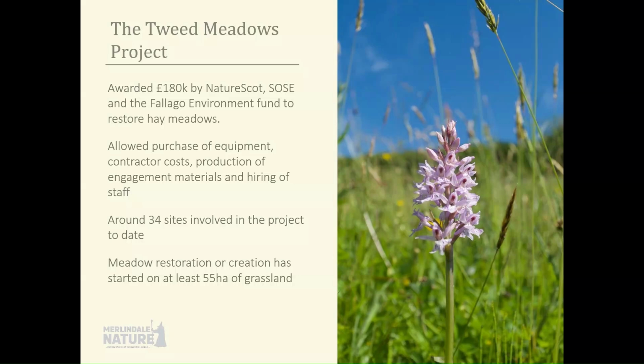We also were able to purchase 600 kilograms of wildflower seed. If you want to visualize what that looks like, it filled my entire garage for 2 weeks before we found somewhere to store it. It also allowed us to hire staff, so myself part-time and Maxine, who's no longer with the project, but her bookkeeping skills were really critical at the start as we ordered all of this machinery. And we've also spent money on engagement as well, so creating leaflets and signage.